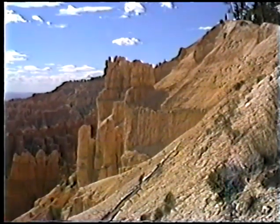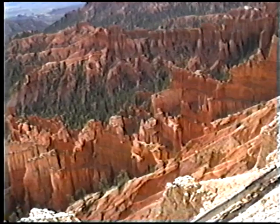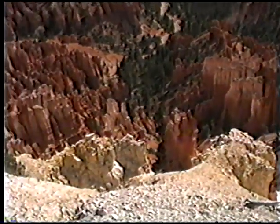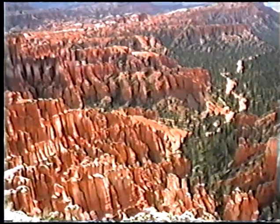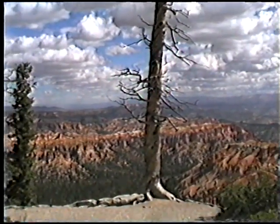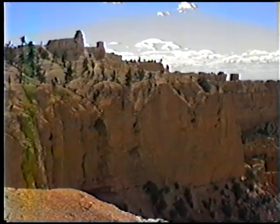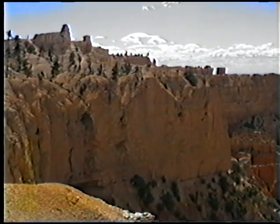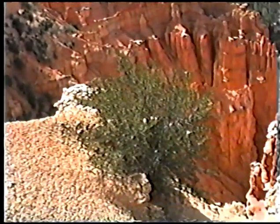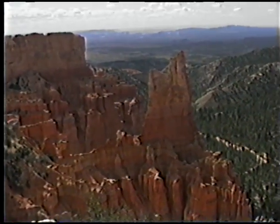Inspiration Point. We're at 8,300 feet. Seems like there's a lot of trees that just don't want to grow this tall. At Bryce Point. Here we are at Paria Point, the last viewing area in the main part of the park. Deep canyon overlooking us here. Rather, we're overlooking.